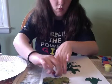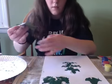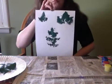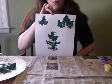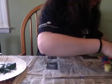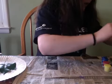All right, and let's pull this one up. All right, that one came out really cool as well. All right, and that is my painting. Nice and simple, but I think that one looks really cool. I think I'm just going to set it to the side to dry.